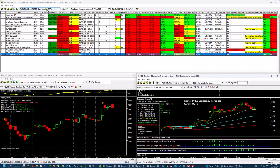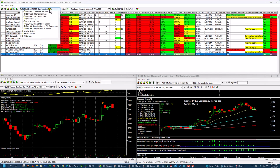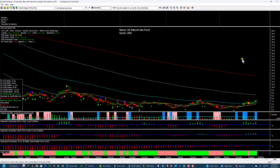Let me just quickly drop down through these. I've set this up now so I can just leave the same view in here and move down through the groups that are in the Major Markets Plus folder, and you can see that natural gas was up 5.3 yesterday, over a 5-day period up 7.5. But if we look at the chart, this is a stock or an ETF in a long-term downtrend, but it is seeing some buying here. You can see there is a volume pocket pivot here and two of them here, another one here, and we're getting some VPA flags also.